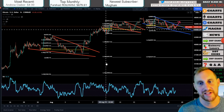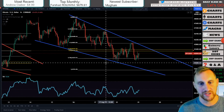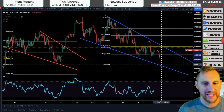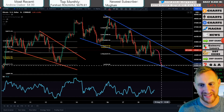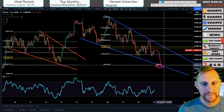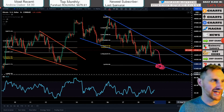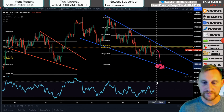That's the bullish possibility. Bearish possibility, Bitcoin says nope, and comes back down and tests the bottom of the wedge and actually comes back down to like 43.7. That's probably what I'm watching for here short term at the moment. So watch out for that, guys.